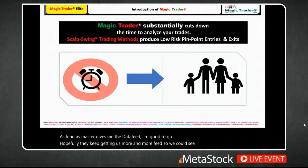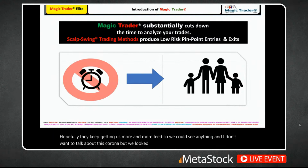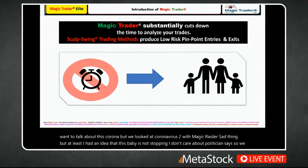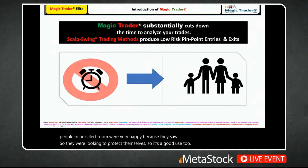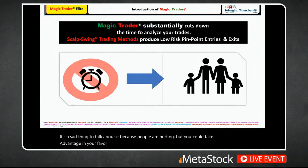And I don't want to talk about this corona, but we looked at that coronavirus too with Magic Trader. A sad thing, but at least I had an idea that this baby is not stopping. I don't care what politicians say. So we were more precaution takers than just guessing, thanks to Magic Trader. And a lot of people in our alert room were very happy because they were looking to protect themselves. So it's a good use too. It's a sad thing to talk about because people are hurting, but you could take advantage in your favor too, because we have the technology.